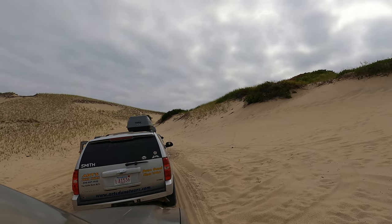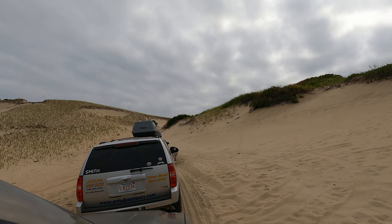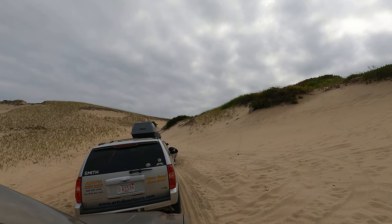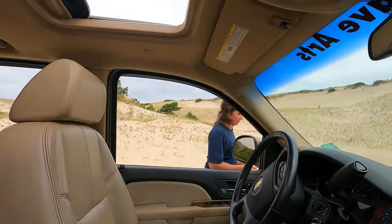Just need to get out and check the tire pressure. We put the tires down to about 11 pounds, but with the heat and the rotation of the tires on the asphalt, the air pressure increases. So I very likely have to take a little bit more air out.